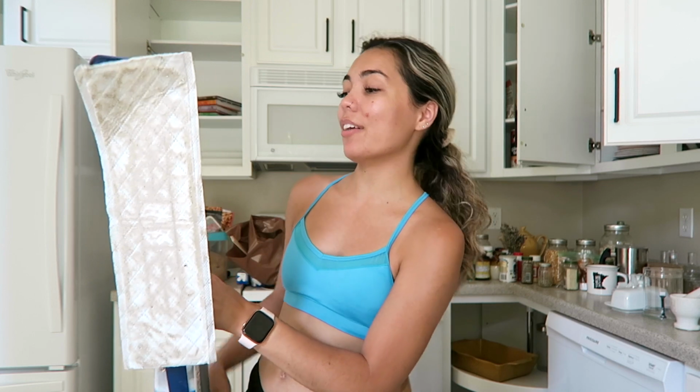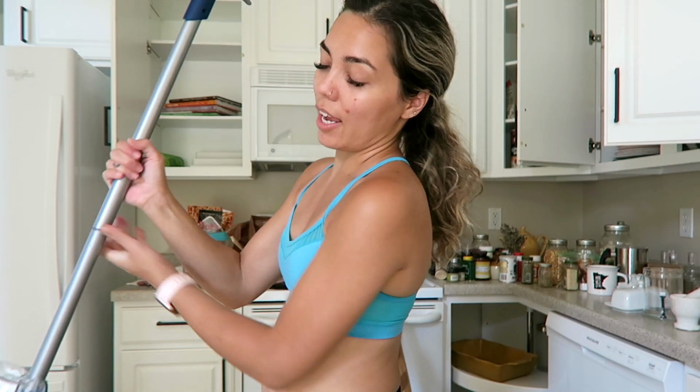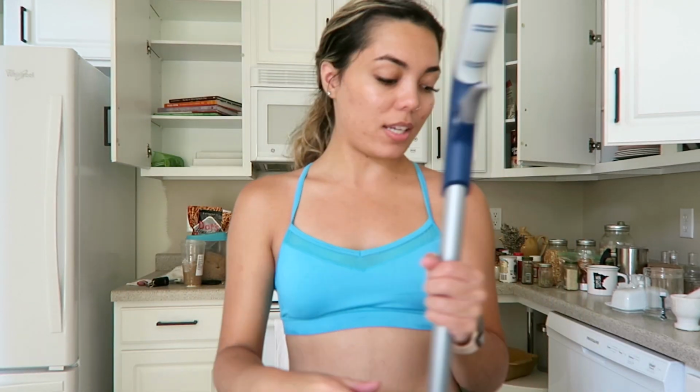So yeah, pretty gross. Highly recommend deep cleaning your space before moving in. On the bright side, Bona works amazing. Highly recommend this brand over the one that I tried last night. And now that the floors are clean, I can move furniture and the rugs in and really get going.